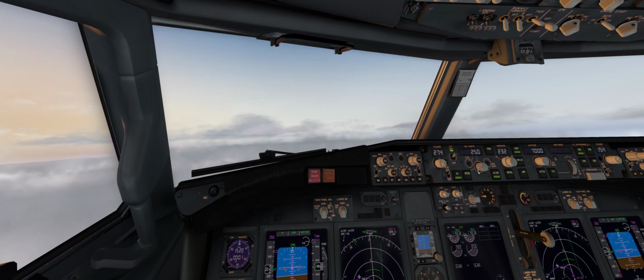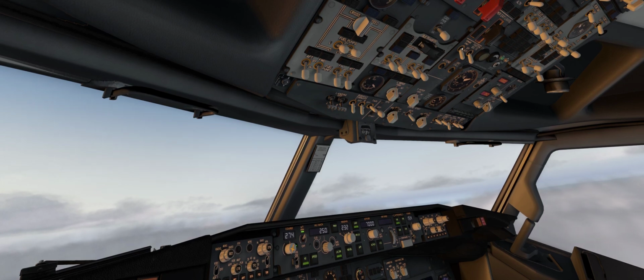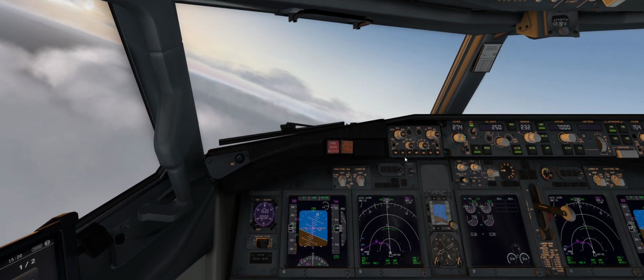Right, 3 Delta Kilo, runway 23 right, clear to take off, wind 260, 14 knots. Runway 23 right, clear to take off, Ryanair 3 Delta Kilo.